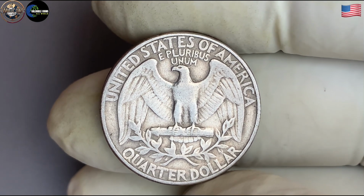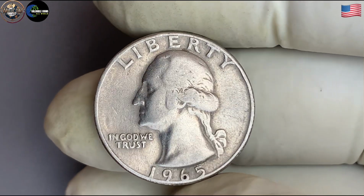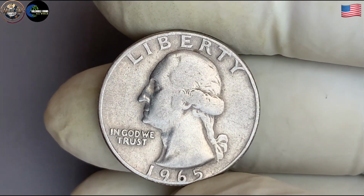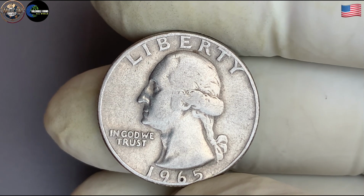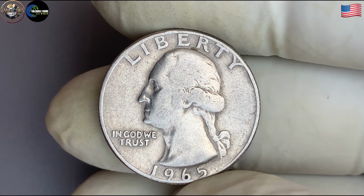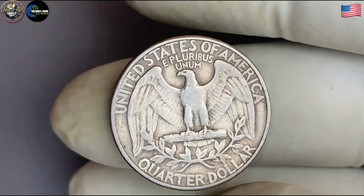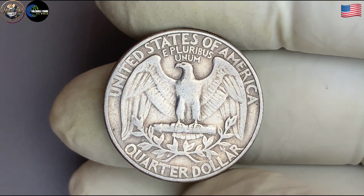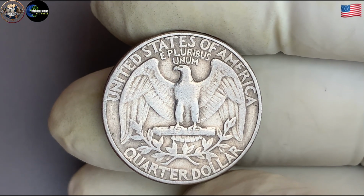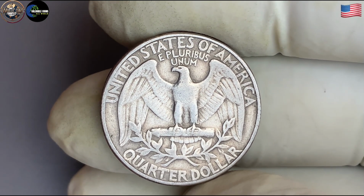The Washington quarter has long been one of the most iconic coins in the United States. Since its introduction in 1932, it has gone through several design changes, with the most notable being the 50-state quarters program, which ran from 1999 to 2008. But the 1965 Washington quarter is unique for several reasons. Let's take a closer look at why this particular coin is so valuable and what sets it apart from the rest. First, let's talk about the year 1965.